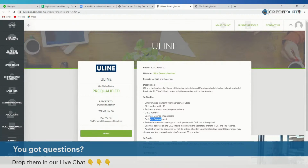Bank account. We've also talked about basic stuff, making sure everything is congruent. So this is an account anybody can get.